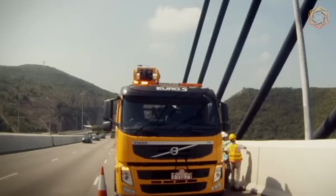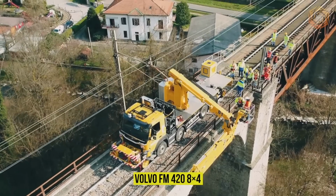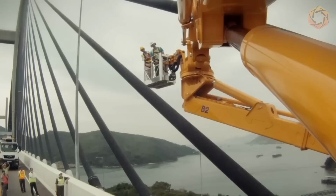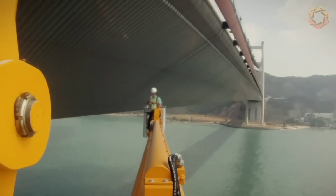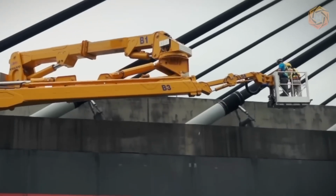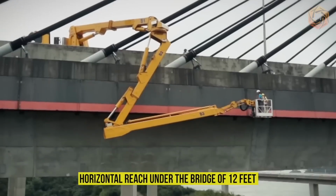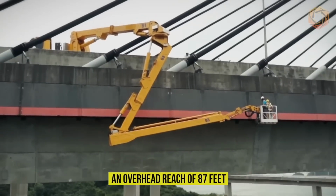In addition, the machinery is mounted on a 4-axle Volvo FM 420 8x4 truck chassis. The upper structure contains a bucket-type truck tower, which can work both under the bridge and overhead. The platform is capable of hauling loads up to 551 pounds. It has a horizontal reach under the bridge of 12 feet and an overhead reach of 87 feet.